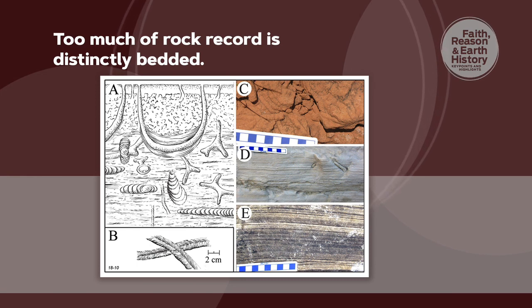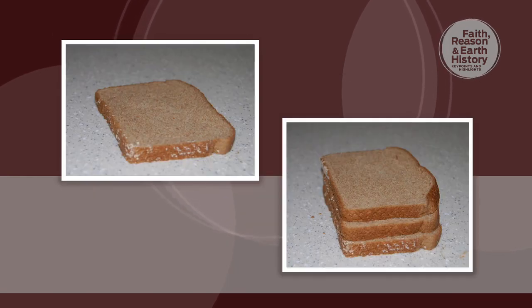Let's illustrate this in a simple way. We have a slice of bread. Then you put some more slices on top. These slices are all undamaged. Nothing has destroyed those layers.